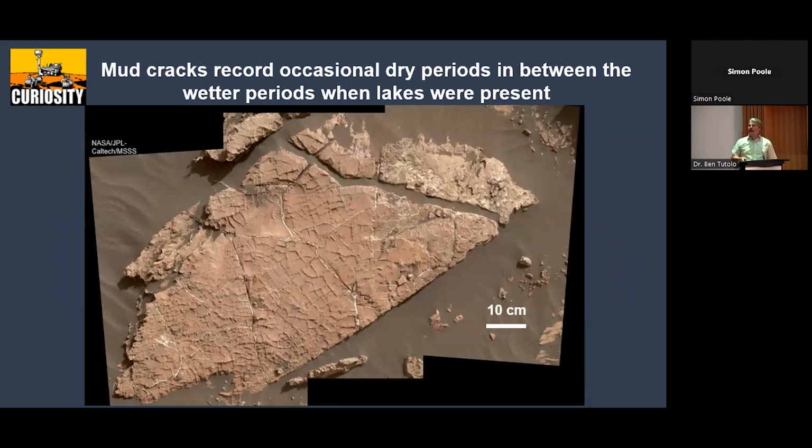And so these are mud cracks on Mars. This place is called Old Soaker. And you can see that there's mineralized mud cracks, a lot like you might see at the edge of a dry lake today on Earth. So this is clear evidence that there were places on Mars, or periods of time on Mars, where it was increasingly dry and there was no water in the Gale Crater Lake.